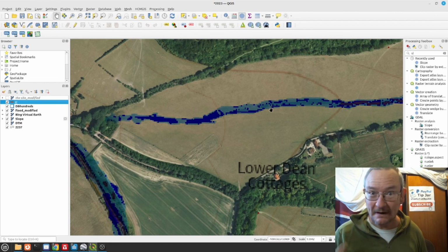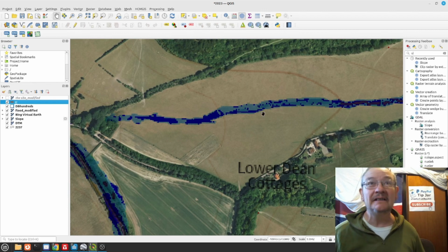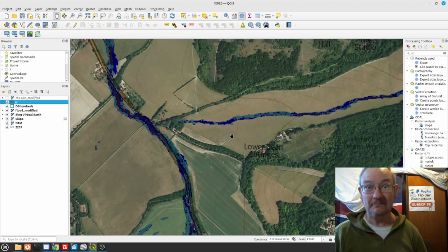So when you're all driving in and you're slipping and sliding around because it's a bit muddy, this is the reason why it's a bit muddy. So I might have made an error, but I think the organisers have made a bigger one.